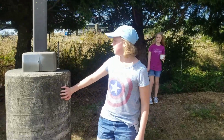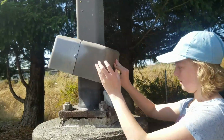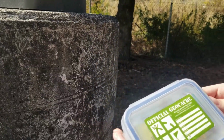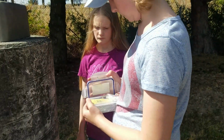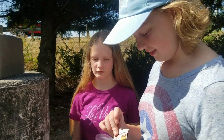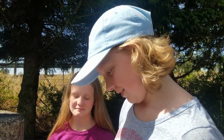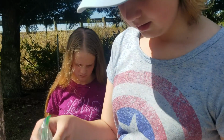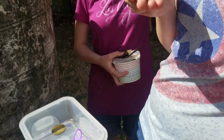Yeah. Hi, Kim. Looks like we found our next one. Go ahead. Official geocache. Let's open it up. What do we got? McDonald's coupon? Maybe? Oh, someone just signed their name to put it in there. Plastic bag with nothing in it? This is from June 6th. It's been a while.